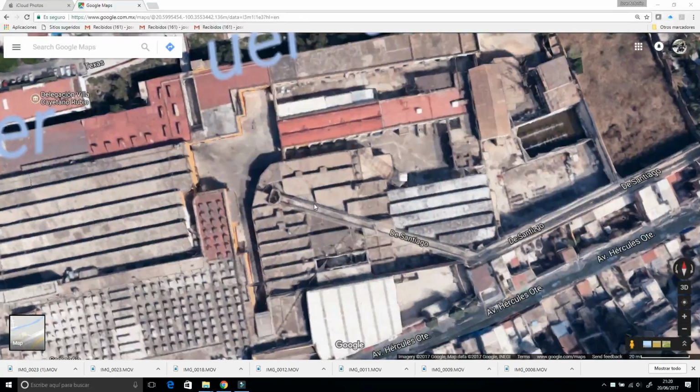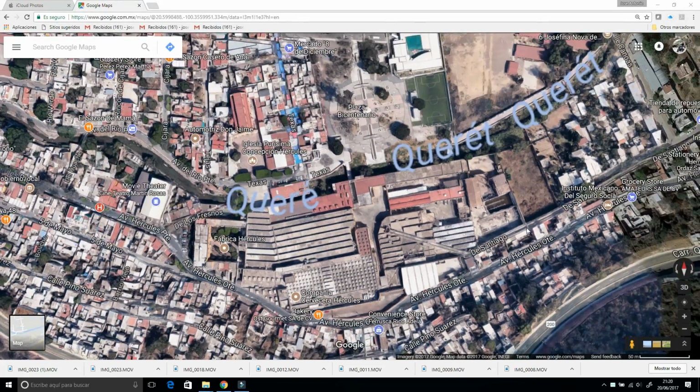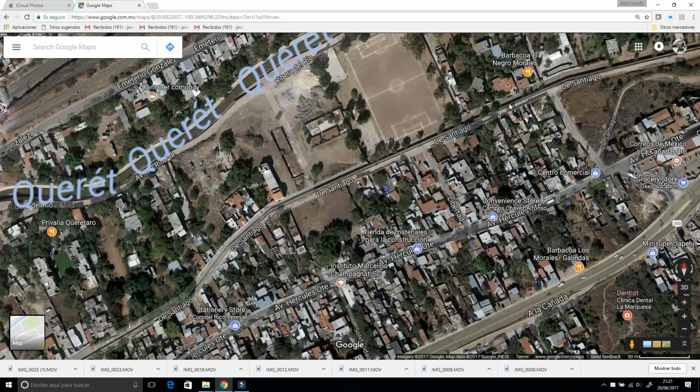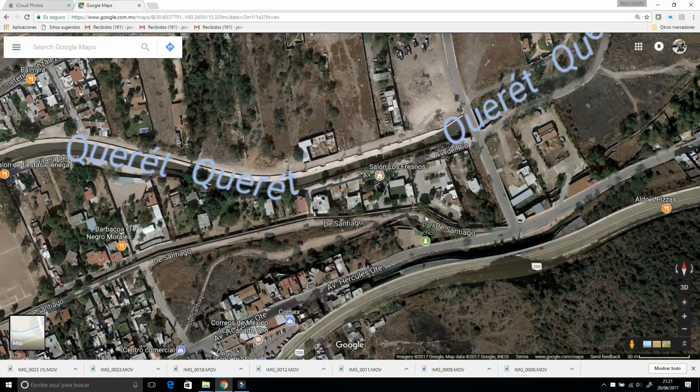Here is the view of the Hercules factory using Google Maps. As we can see, there is a canal that ends at the middle of the factory. And if we follow this canal closely with the cursor, we will see it takes us to a dam that is located 2 kilometers away from the factory. This dam is called the Devil's Dam.